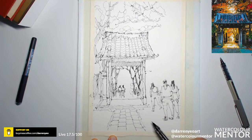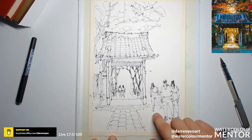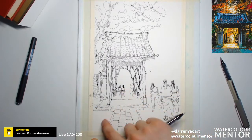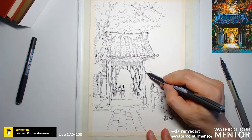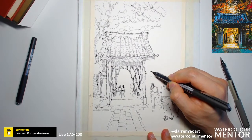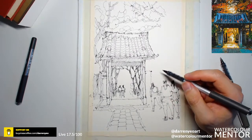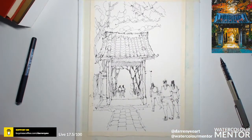There's probably a few other things we could do here, but I reckon I'll leave it and use it as a bit of a contrast. Perhaps keep it a bit darker here and then still have the light come through. So firstly, let's get in some of this stuff here in the background and the rest of the trees. What time is it? 6:45. So another 5 minutes and I think I should be able to finish this one.